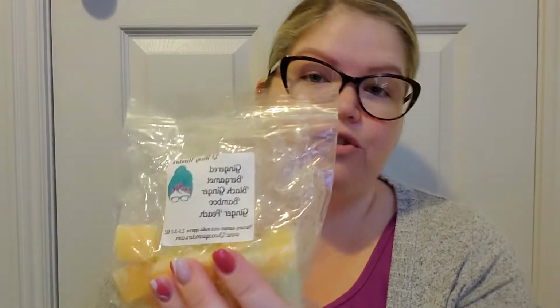It's gingered bergamot, black ginger, bamboo, ginger peach. Lots of ginger and peach in this one. And this one, I purchased the mystery box from L3 earlier this year, a chunk mystery box or something like that. And this was one of the ones in there. And I'll tell you, I love peach and I like ginger. And I never would have thought to put them together mixed with bergamot and bamboo. Bamboo is a clean green scent to me, to my nose.